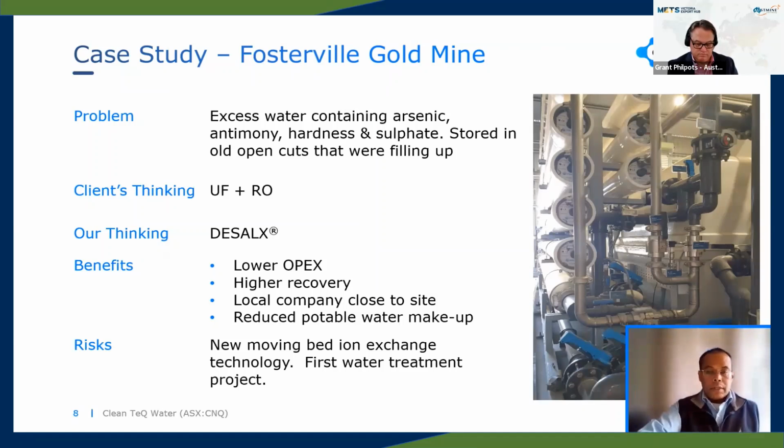The feed water contains some arsenic and antimony, as well as hardness from calcium and magnesium, coupled with some sulfates. The client's thinking at the time was to go for a UFRO. When we saw this, we thought it was a very good fit with our DESALX technology. It provided the opportunity for a higher recovery. We were close to our Melbourne office to be able to support the operations, and it would reduce the company's overall dependence on mains water coming in as well.